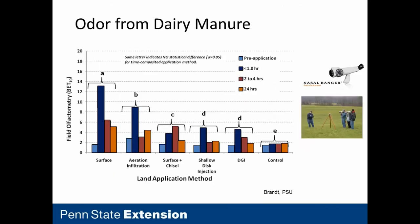One other thing we've looked at is odor. Odor is a big issue. We have a lot of rural-urban interface in our agriculture here in Pennsylvania, so odor is a big deal. So we have in our ag engineering department some specialized noses. People use something called a nasal ranger that they can use to quantify the intensity of odor. So we did this with our different systems.